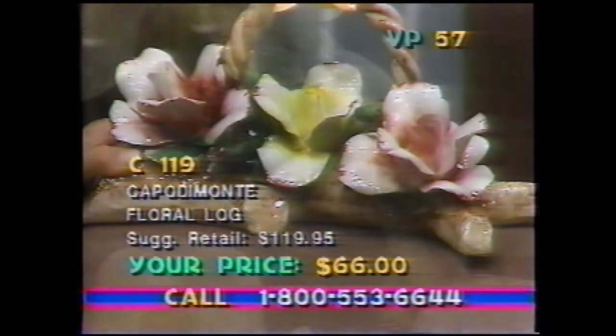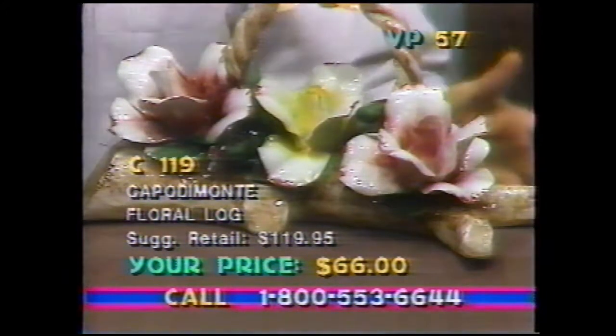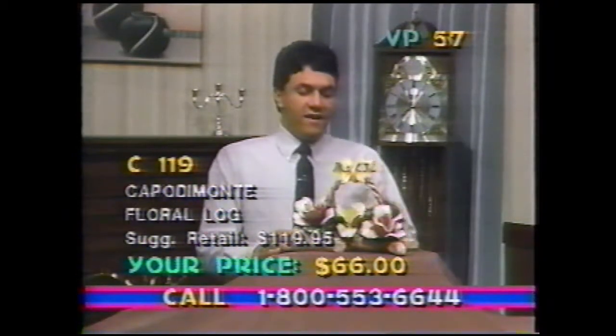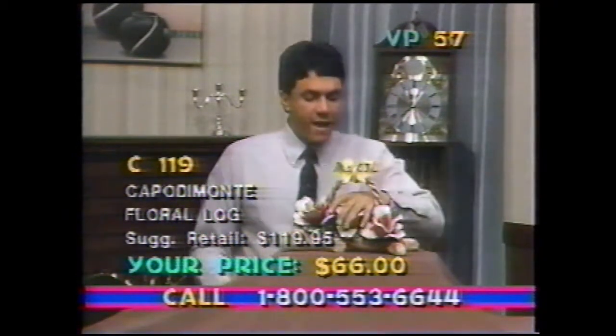Now, this would look really nice in a home, perhaps on a clay tile floor, or perhaps on a center table, or perhaps even right there next to a hearth, next to your fireplace, because it is on a log. Beautiful, full-blown roses. These are so large, they're almost as large as my hand.